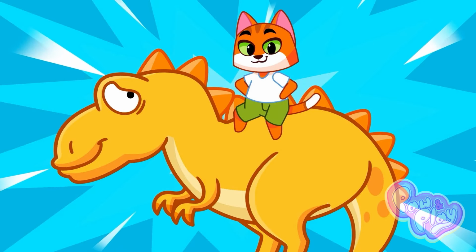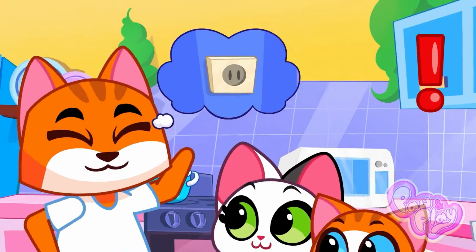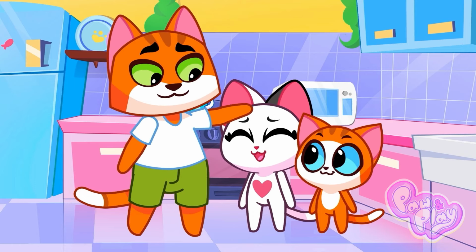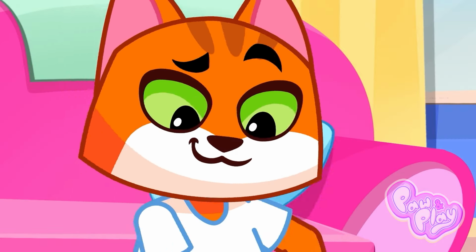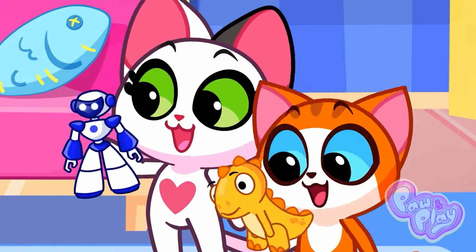Let's learn electricity safety rules. Kids, never use electric devices without your parents. Yeah, Daddy puts a battery in it. And in the dinosaur too. We are safe now.